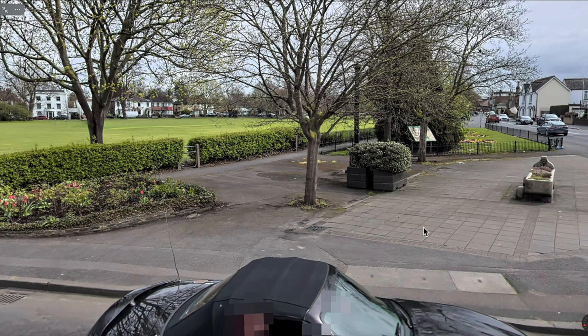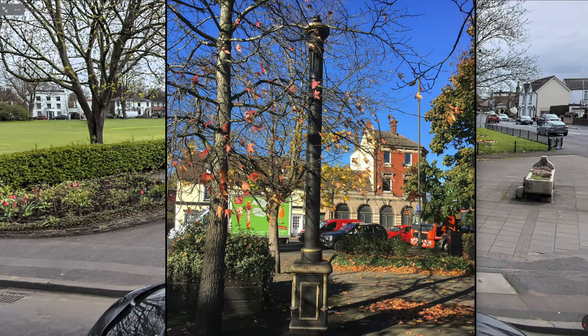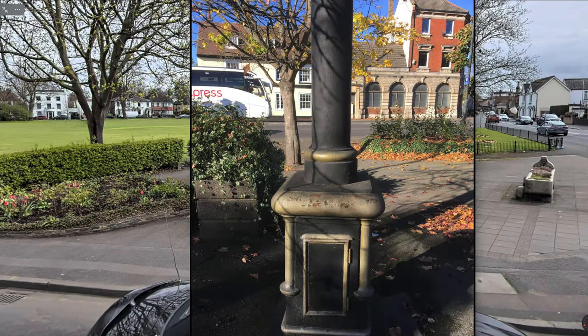Let's have a look at a photograph I've taken. This is a view from the other side, looking towards the London Road where these cars are. And you can see the base of the lamppost. That is what is interesting, this box at the bottom.